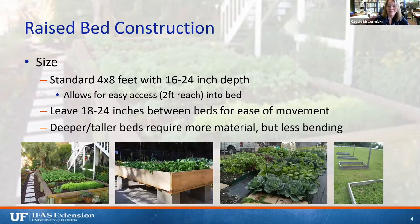Taller and deeper beds are going to require more materials, but will require less bending. And there are guides out there for constructing ADA compliant beds to make it easier for people in a wheelchair to access them. So if that's something you're concerned about in your school gardens, those resources are out there as well. You can see a couple of different types of raised beds in the picture here. The first one, they've created bench seating around it. This one's a little taller as well, so you have less bending to do when accessing it.